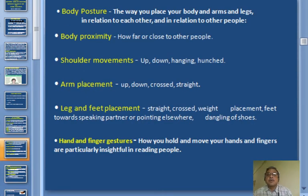Next parts, body posture. The way you place your body and arms and legs in relation to each other and in relation to other people. Look at your body proximity. How far or close to other people you stand, that also conveys some message. Shoulder movements, up, down, hanging, hunch means bend down or stooping your shoulders. Arm placement, up, down, crossed, straight. These positions also convey message. Leg and feet placement, straight, crossed, weight placement, feet towards speaking partner or pointing elsewhere, dangling of shoes. All these movements convey message. You have to read, learn.